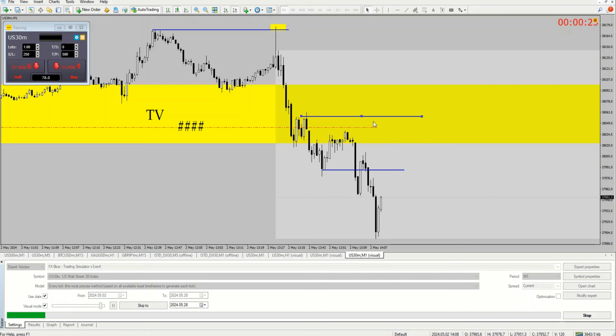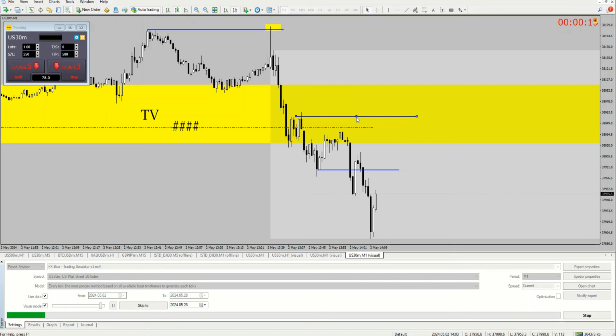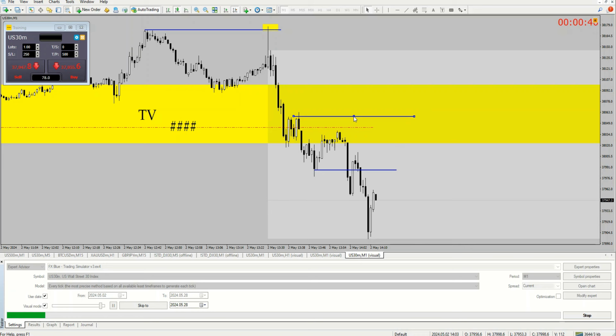So take the easiest and the cleanest pattern for yourself. This is highly important. Highly, I repeat, highly important.